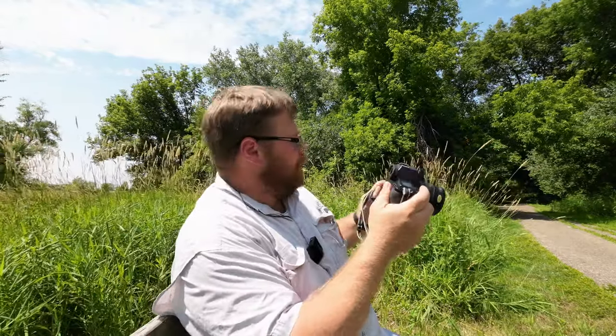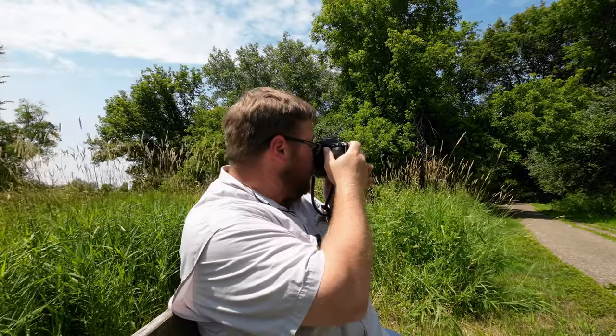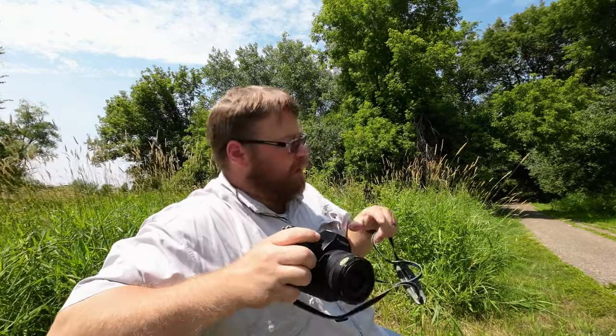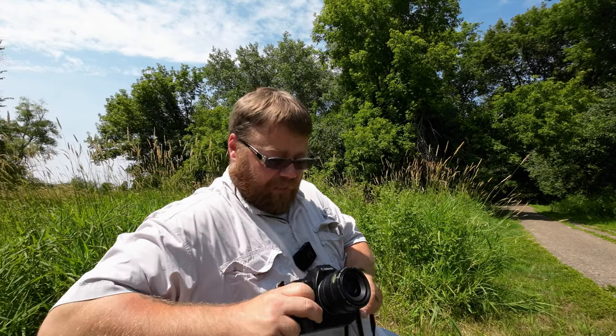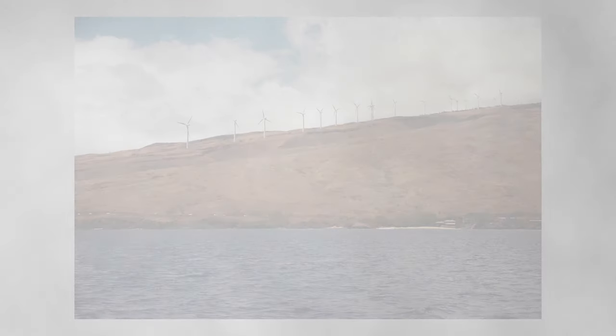To autofocus, you simply point to your viewfinder, and you half press your shutter release, and it's going to focus on what you're looking at. And it does a really good job. I've rarely had any photos misfocus on this. And I'll show you. Right now I'm going to throw up a bunch of photos I took with this in Maui. So here you go.